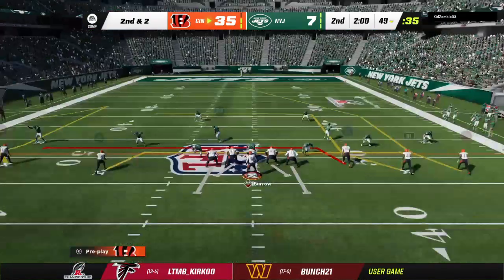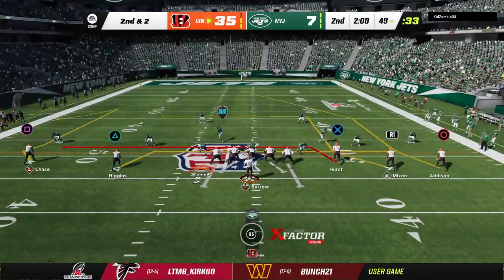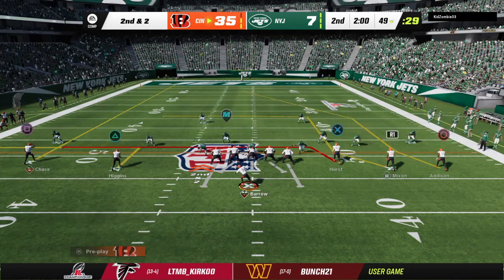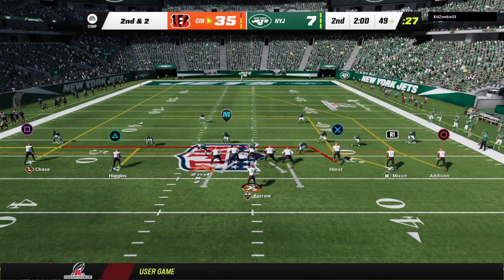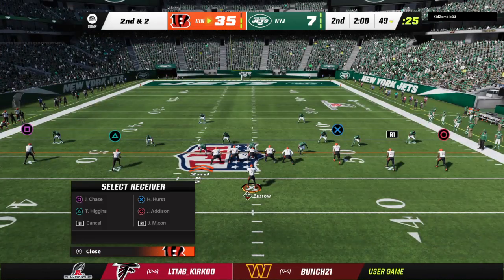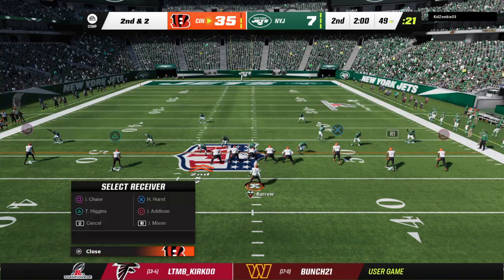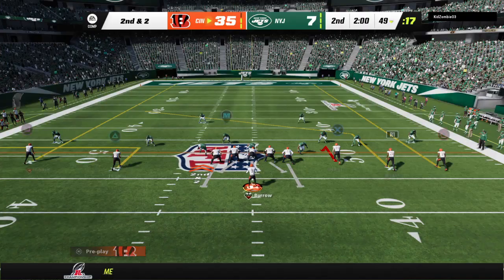Here we go. Stop. Right 80. Right hot. 12. Mike 3. Come on, baby. Come on, let's go. Mike 3. 12. 11.